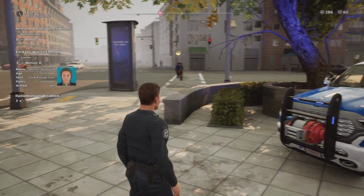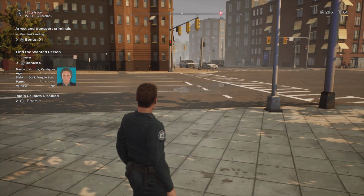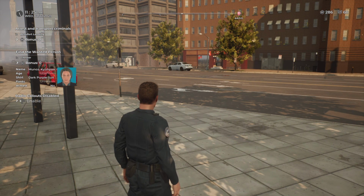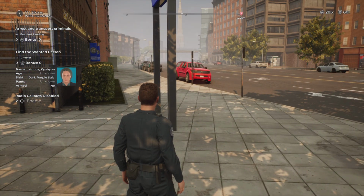I wonder if I can use a towing on like a parked car. I'll try that in another video or on the live stream, or I might just make another video. Like this car right here, I might try it on. Or that one facing the wrong way.